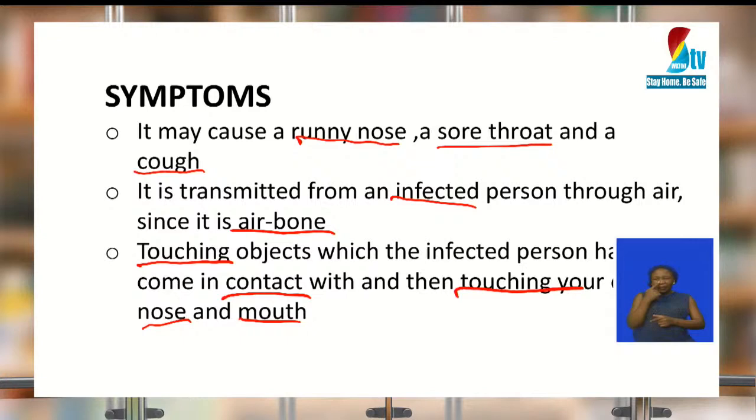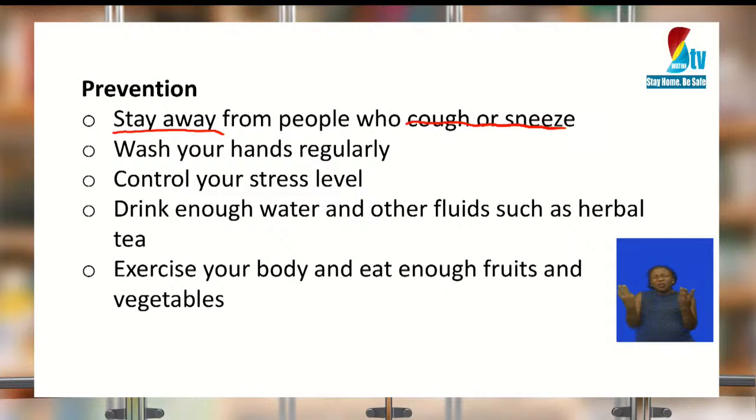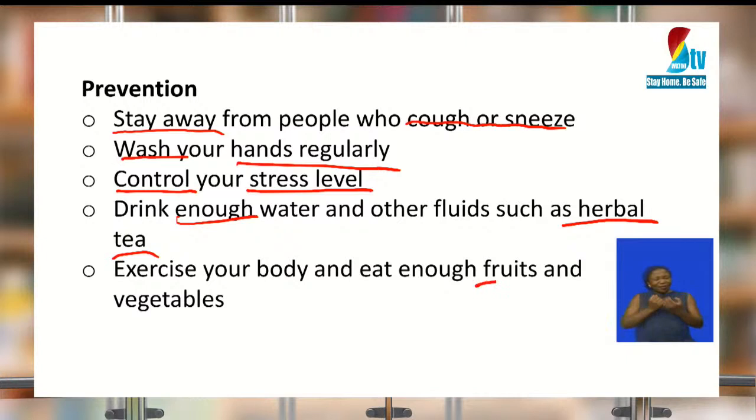These are the ways of preventing a common cold. You should stay away from people who cough or sneeze. You should also wash your hands regularly, meaning that you should wash your hands many times. You should also control your stress level and drink enough water and other fluids such as herbal tea. You should also exercise your body and eat enough fruits and vegetables. Why should you eat enough fruits and vegetables? Because these are foods that protect the body.